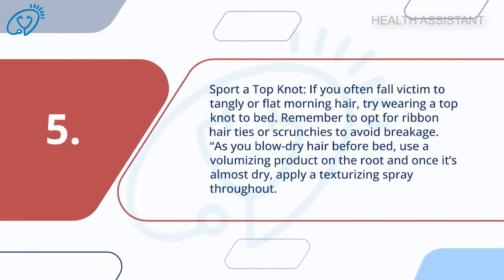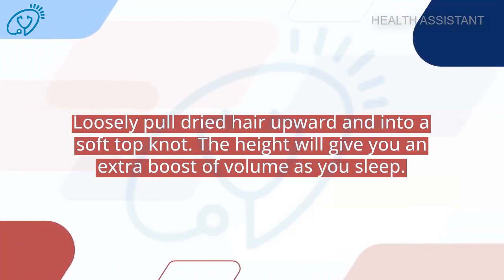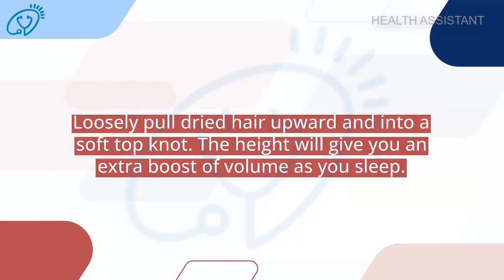Number 5. Spot a top knot. If you often fall victim to tangling or flat morning hair, try wearing a top knot to bed, remembering to opt for ribbon hair ties or crunchies to avoid breakage. As you blow dry hair before bed, use a volumizing product on the root and once it's almost dry, apply a texturizing spray throughout. Loosely pull dried hair upwards and into a soft top knot. The height will give you an extra boost of volume as you sleep.